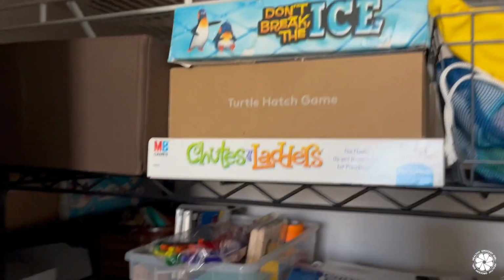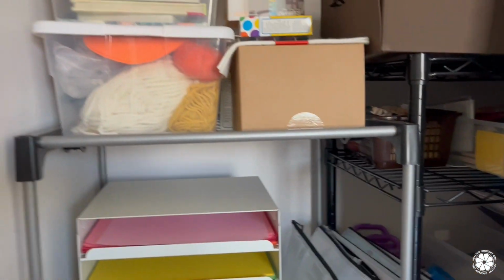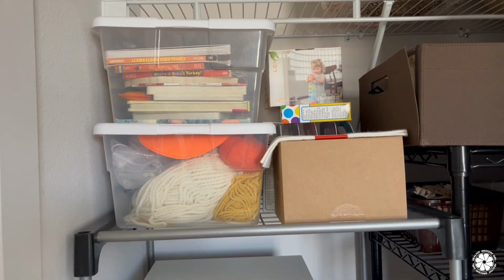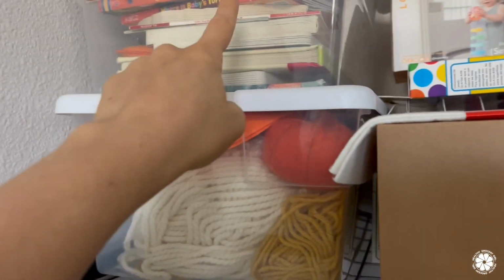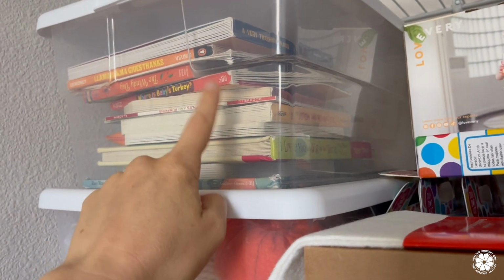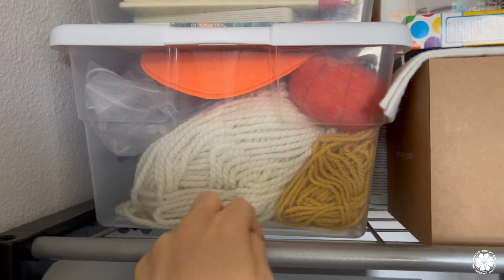And then now let's move on to the other side of the closet. Okay, welcome to the second half of the closet. So in all of these totes, I have our holiday items. This is mostly Halloween, fall, and Thanksgiving books. Halloween, looks like decorations and crafting supplies.